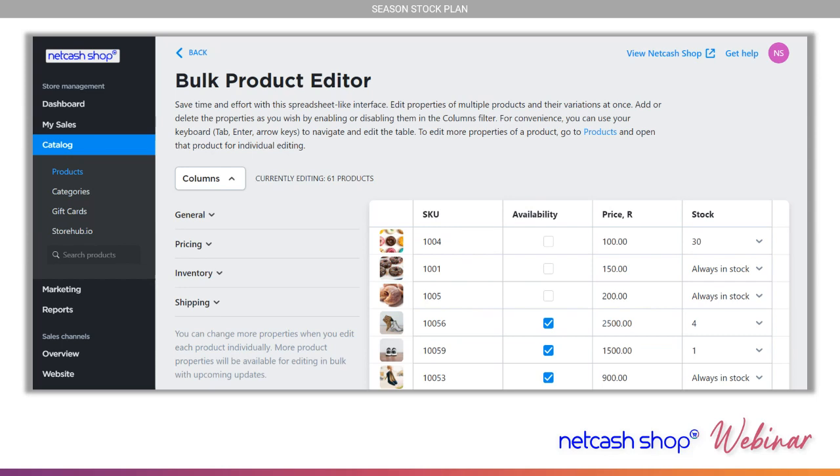What you can do if you're wanting to check your stock or have an overview of what stock's in your store is use the bulk product editor, and you can filter which columns you want to see. In the far right-hand column, I've got the stock column, and I can see some of my products have specific units in stock, and others I've said always in stock. If you have no issues with stock and you can supply unlimited amounts, obviously a great idea to have always in stock. If it's something that you have limited amounts of, you would want to put the amount of stock units that you have, and you would also want to set up low stock reminders, which I'll show you in the next slide.